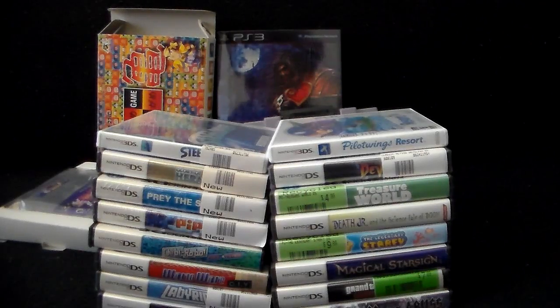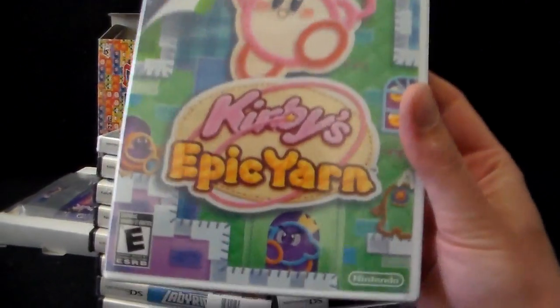And my last game that I also got for $5 from the EB Games Spring Cleaning Sale. Maybe the best game in this bunch, maybe not, I don't know, I haven't even opened it yet. Kirby's Epic Yarn for the Wii, $5 new. It's still in the shrink wrap.